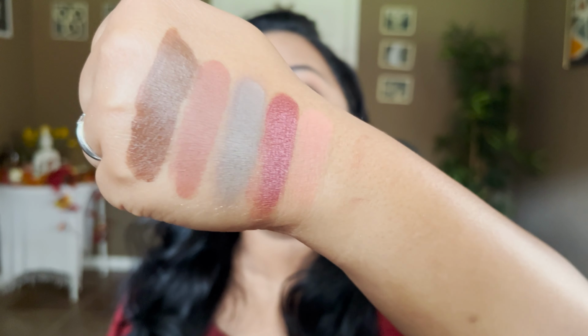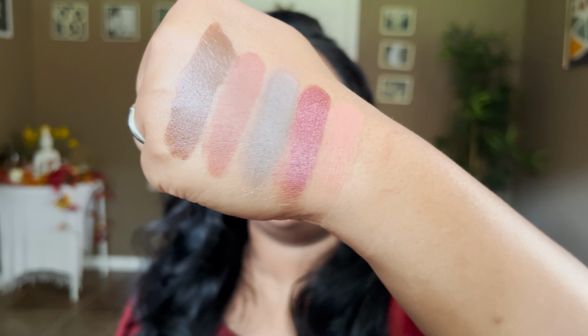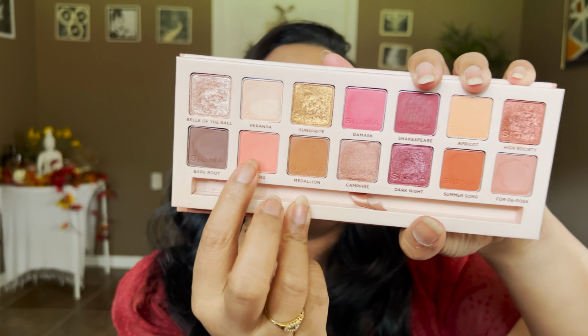It's definitely more on the peachy orangey side. But let's say if you do not have the Odin's Eye palette, a very similar shade to that, I would say, would be Hybrid from the Corderosa palette. So do keep that in mind.